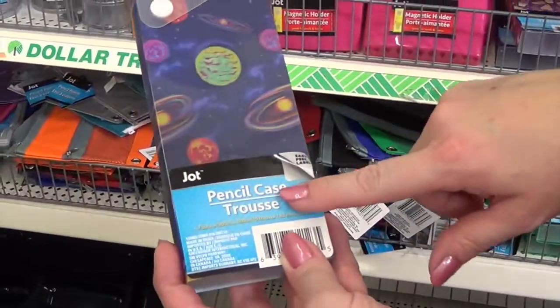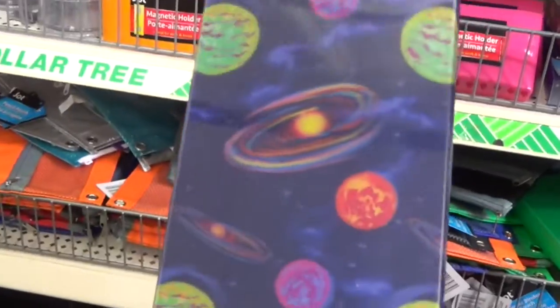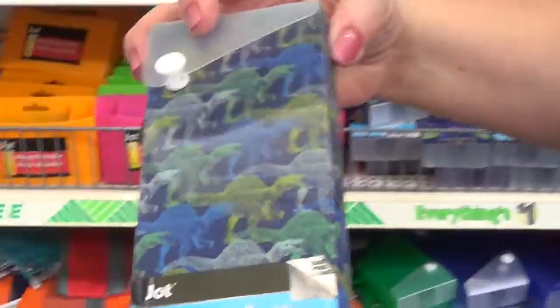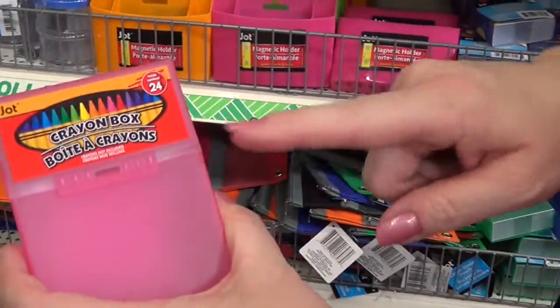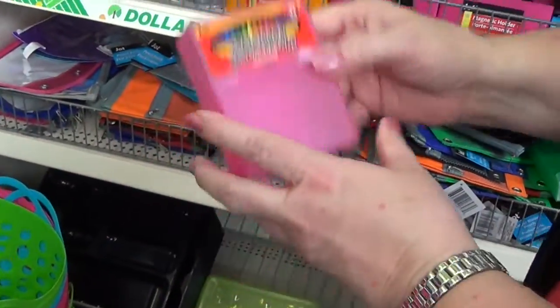These 3D pencil cases are so cool. Check out this outer space one. This yummy food one is really cute too. They even have a dinosaur one. This plastic crayon box could help younger children keep their crayons safe and free from breaks.